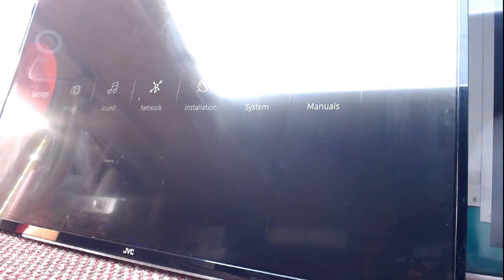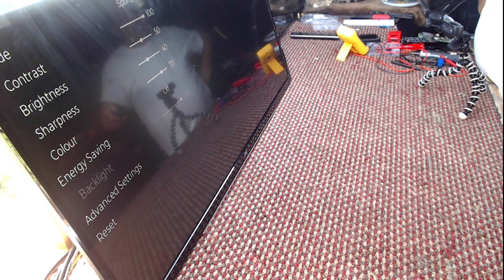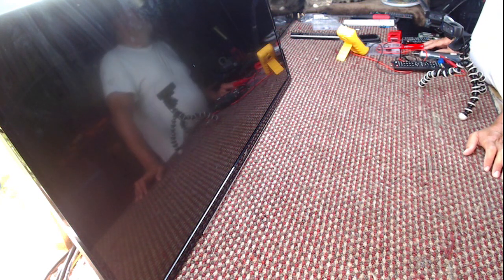Right, menu. I haven't seen this menu before. This is new to me. Picture. Where's the backlight? Oh, it's on sports. Backlight is energy saving off. Backlight at 100. I'm not going to change it. That's the customer setting. I'll wait for it to come back for a new set of backlights next year. But at the moment, I would call that a fix. A little fix.